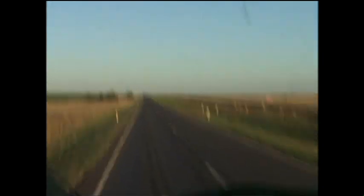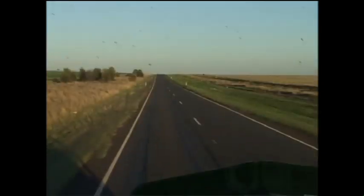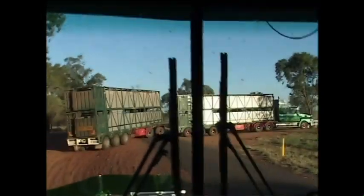The stability of the configuration is immediately noticeable. When asked how it handles, David reckons, fantastic, bloody fantastic. We leave the highway and roll out on a bush track. We're on NAPCO country.